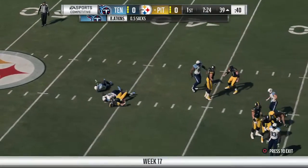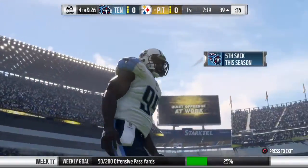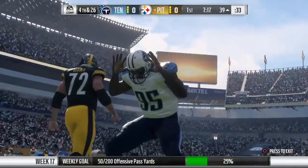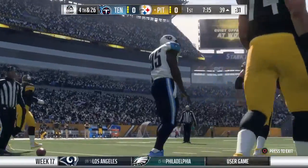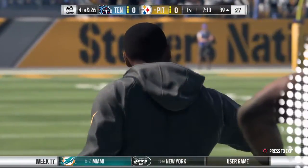And he's going to be taken down. Pressure gets there back at the 39-yard line. Well, how about that? A dime set on defense, 6 defensive backs. None of them blitz. They're just back there in coverage. Defensive lineman gets the sack.